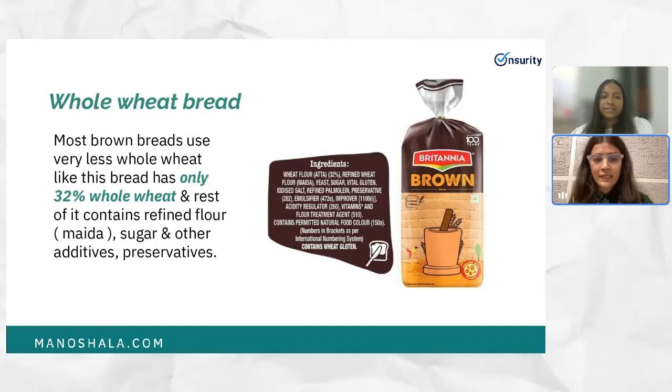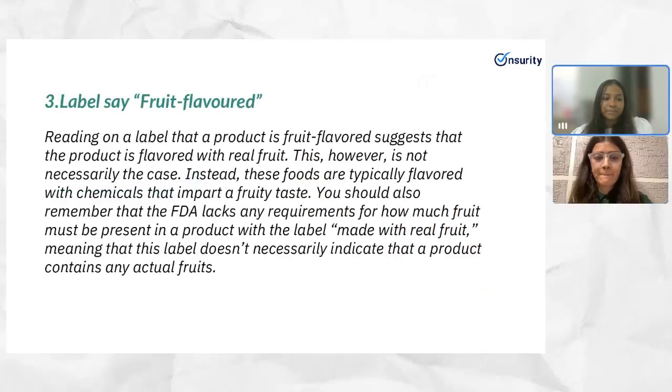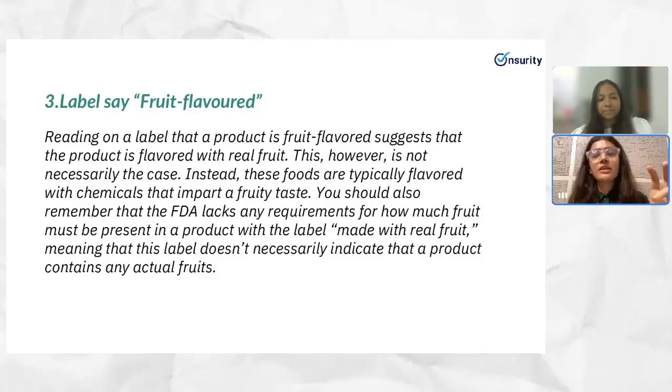Right, so yes, next slide please. The third label says fruit flavored. We have seen many things like juices, like real juices. We think it is highly nutritious, that it is apple juice or this juice, but actually it is sugar water. Sugar water means you take water, mix in sugar and some flavor, its color gets changed, and they package it as real juice. That is again a marketing gimmick.